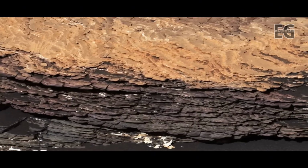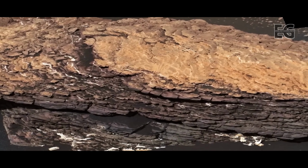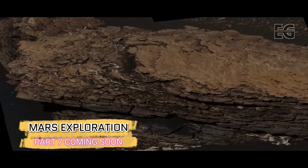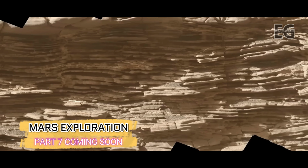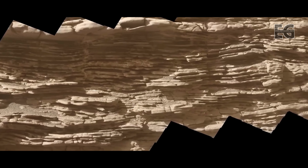The rover takes a closer look at a site named Strathdon. This boulder-sized rock has some interesting layering. An even closer look using the camera on the rover's arm shows the rock was created by the hardening of sediments deposited from both water and wind action.